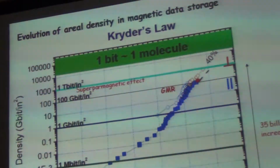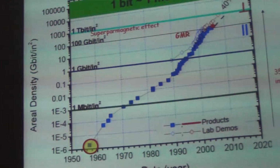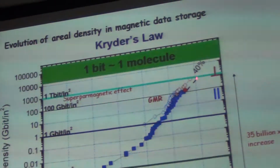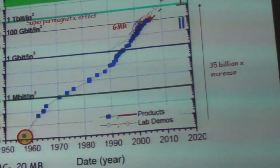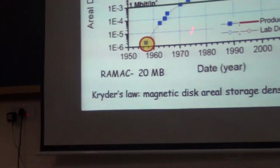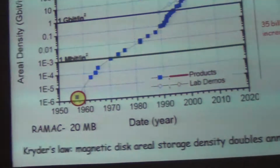1950 onwards, IBM developed a project called the RAMAC project. At that time, 20 MB per inch squared was what was achievable. This was the first magnetic material used for information storage devices. Over a period of time, you can see we have come from here up to here right now. So there is a linear increase. Kryder's law is actually possible. You can see lots of different ways to improve magnetic areal storage have been developed. As of now, we are using this GMR head. It can be used for a few more years.